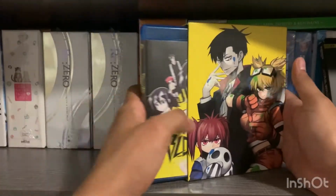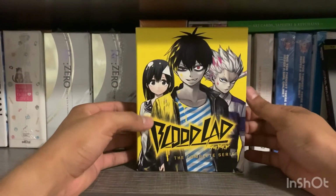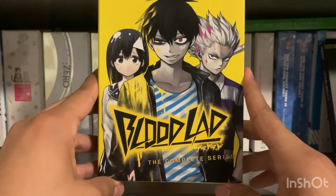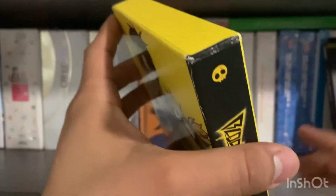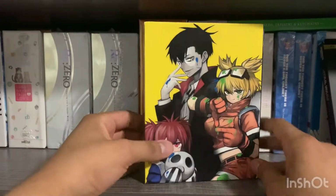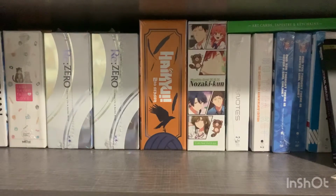So yeah, I'm excited to watch this one. I've actually heard really good things about it, which is why I decided to pick it up, and I'm not disappointed. I love the yellow on black, and the box set looks pretty cool. The only issue is just this top corner here, but that's fine. The rest of it was good. The art book was good, so I'm happy with this purchase.